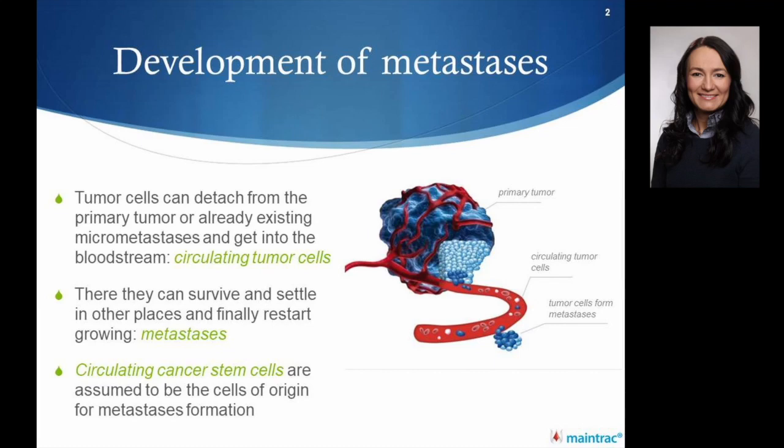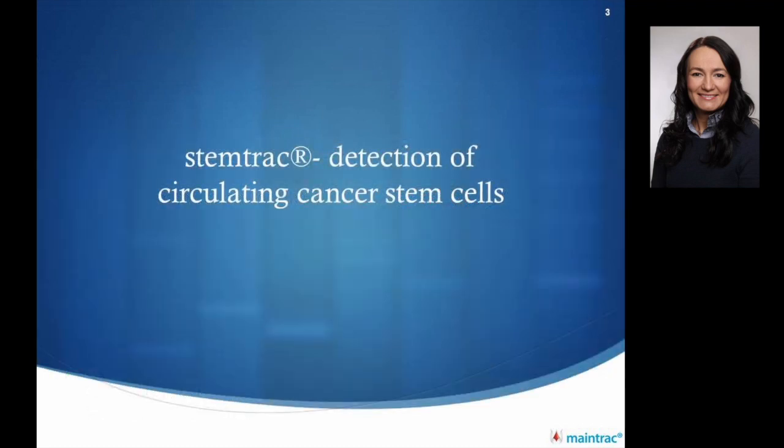Metastasis is a complex multi-stage process, and circulating epithelial tumor cells, shortly CETCs, represent an intermediate stage of metastasis. Circulating epithelial tumor cells are defined as those tumor cells that detach from a solid tumor lesion and enter the bloodstream. However, only a small population of CETCs, called circulating cancer stem cells, is capable of surviving in the bloodstream and forming distant metastases. My presentation will be focused on this subpopulation of CETCs. Using Maintrac, we are able to accurately identify circulating cancer stem cells and estimate the risk of disease progression.